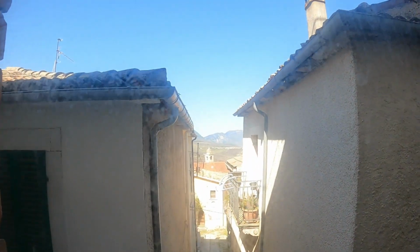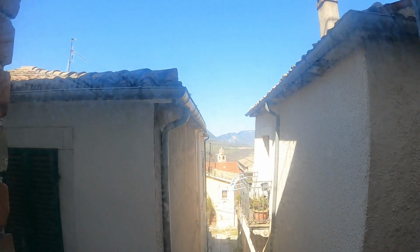It has a mini balcony. You can probably step out onto it, and you kind of get a view of the mountain in front of you. And when you see the aerial footage, I think you're gonna like this one. I think you're gonna like the area and the surroundings.